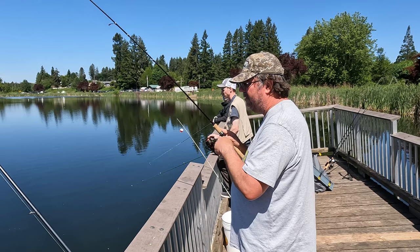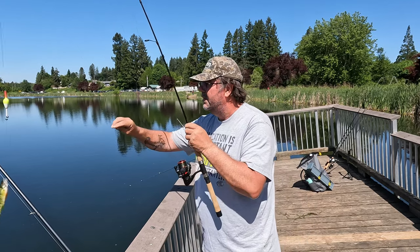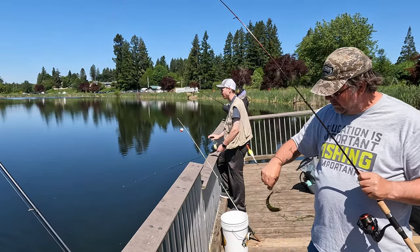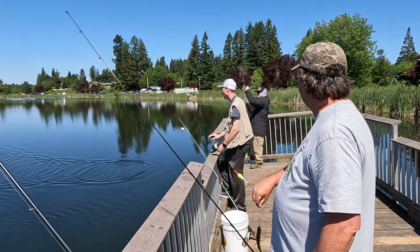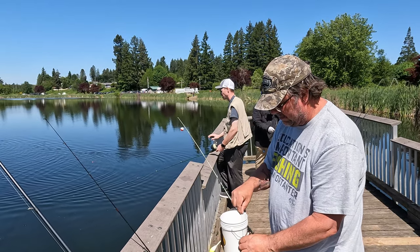What'd I get? Did I get something special, different? I think it's a perch. It looks like a little perch. Whoa. Is that a little bass or another perch? That's a little bass. Yeah, that's pretty much what he's been catching, is bass.